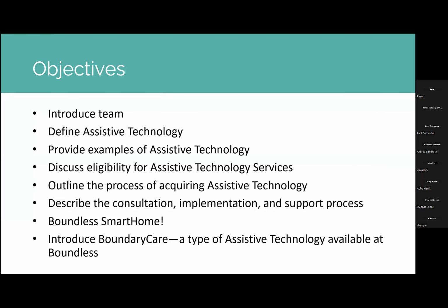So today my goals are to introduce you to our assistive technology team, define what assistive technology is and provide some common examples of its uses, discuss eligibility requirements and the process for procuring assistive technology. I want to give you a sneak peek of our Boundless Smart Home. And finally, I want to introduce you to an exciting new product that we can offer through a partnership with our friends at BoundaryCare.